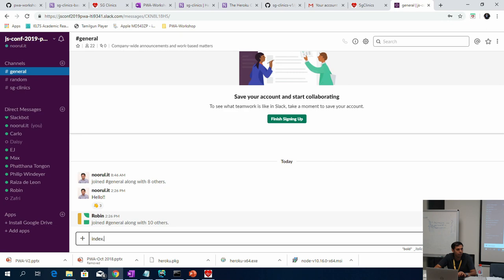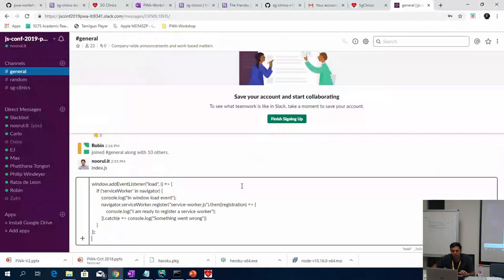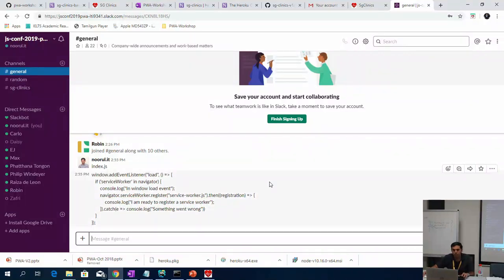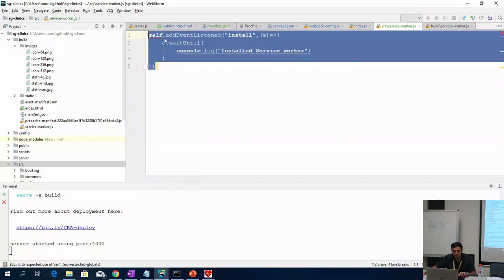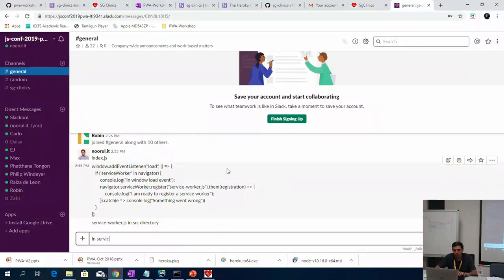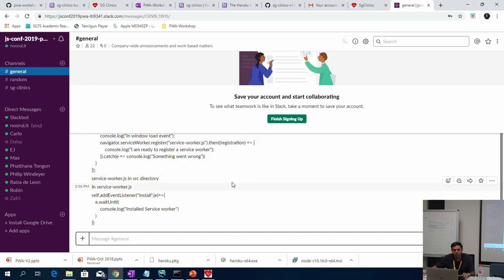I'll just put everything on Slack so that it's easier for you to review. I first changed the index.js file in source, adding the window load event. After that, add a service worker, service-worker.js, in the source directory. In service-worker.js, write this line of code, which is the install event, and we are just writing to the console.